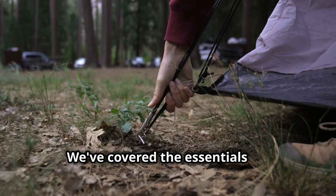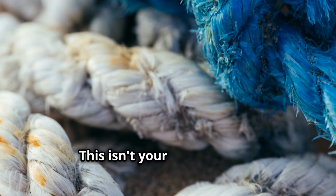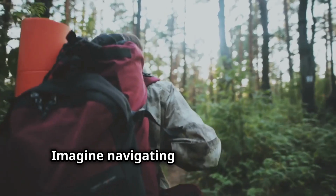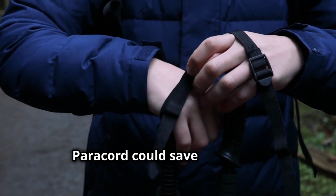We've covered the essentials for sustenance and safety, but now let's talk about Paracord. This isn't your average rope. It's tough and can handle incredible weight. Imagine navigating dense woodland, and your backpack gets snagged. Paracord could save your gear.